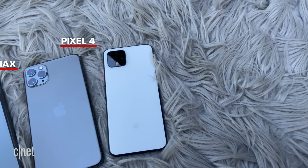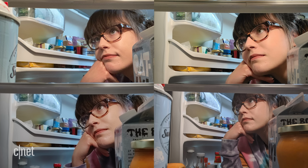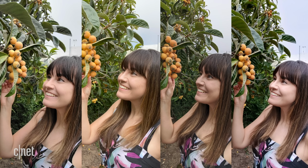So in an effort to find out the best selfie camera, I wanted to do things a little bit differently. I am not going to tell you which phone produced which image. They're just going to be labeled 1, 2, 3, and 4 in a grid, and the same phone will always be in the same position throughout the video. All right, let's see some selfies.